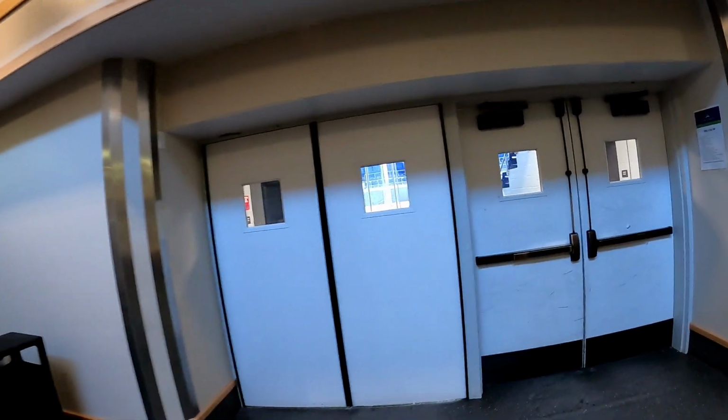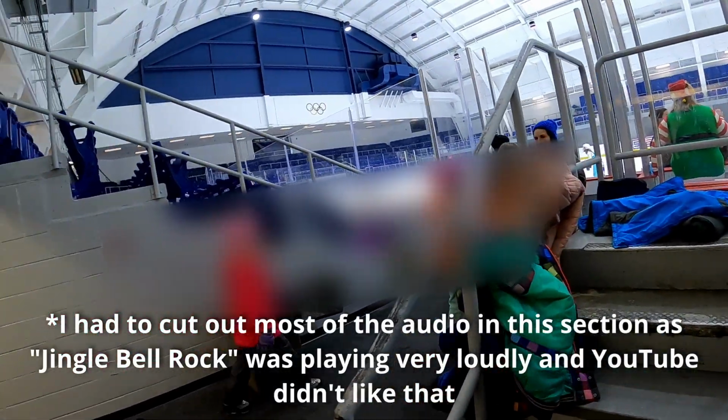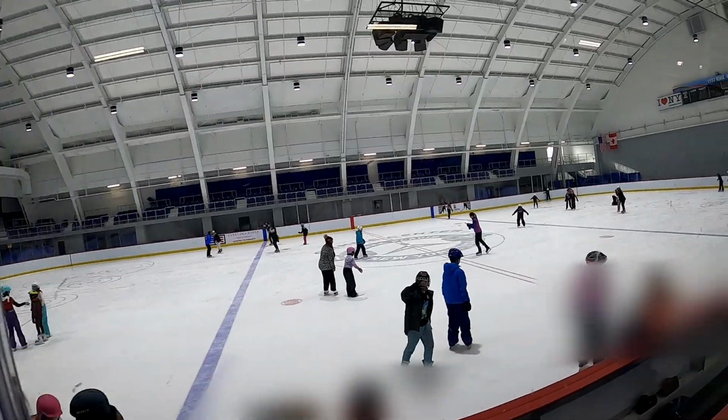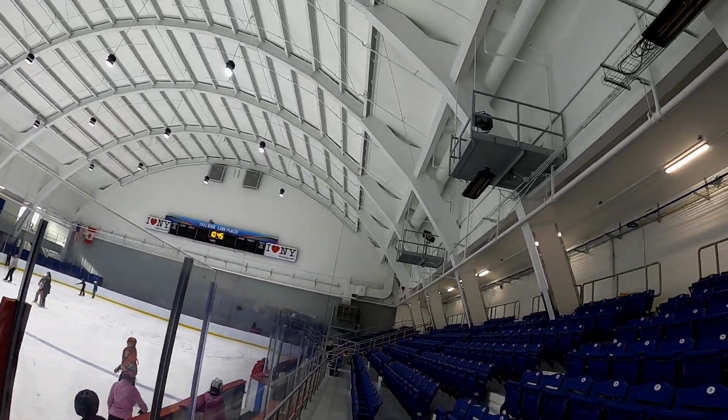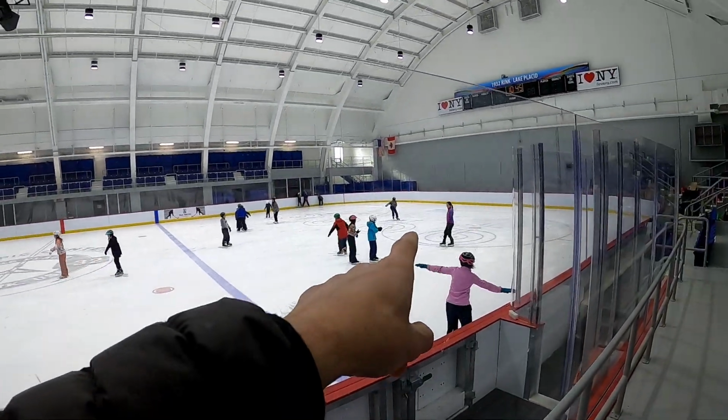All right, let's delay ourselves a little bit here and go check out the 1932 rink first, the original rink. I think there's a public skate going on, or kids hockey or something. I could be wrong, but I'm pretty sure this is where not only hockey events happened, but they had speed skating and curling here. I'm pretty sure this is where all of the indoor events happened at the '32 Olympics, but I'll have to fact check myself later.